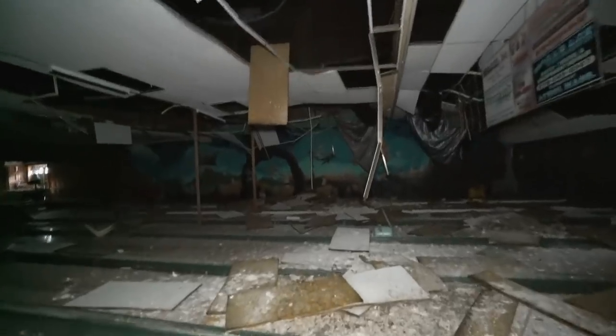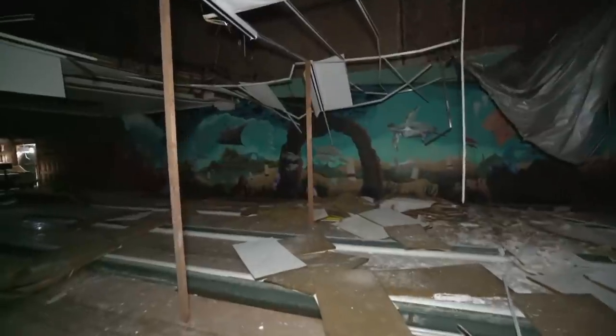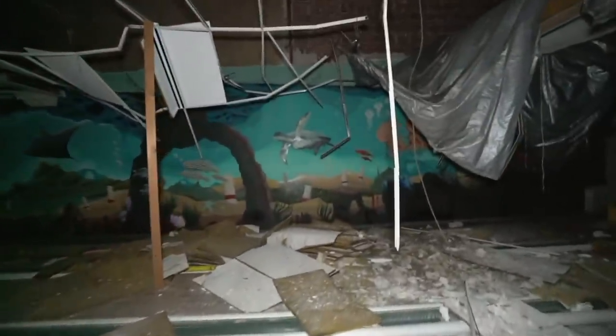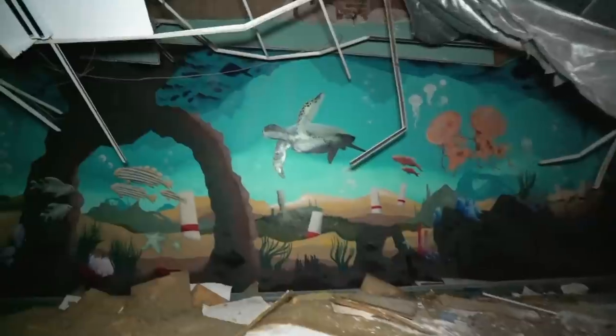Let's walk over to the other one as we go over these lanes that are decaying quite quickly. I don't think I mentioned when this place closed. It closed around 2010, so got 10 years of decay inside this place. Good old sea turtle.